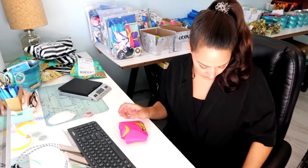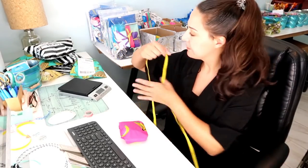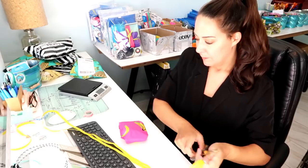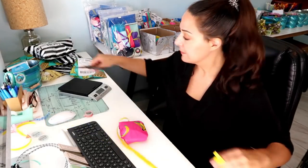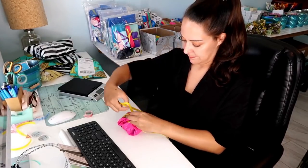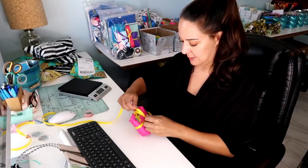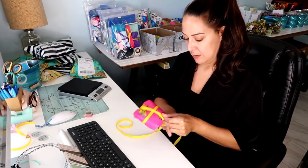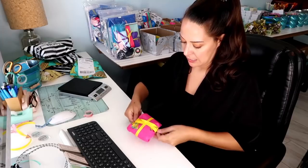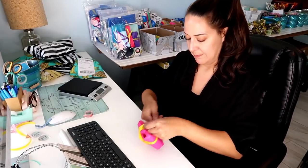Using yellow, since we have a gajillion yards of it. I'm gonna keep going, because this is a lot of ribbon for this. So we will just keep tying the ribbon, tying the ribbon. She's gonna get all of the ribbon. There we go.